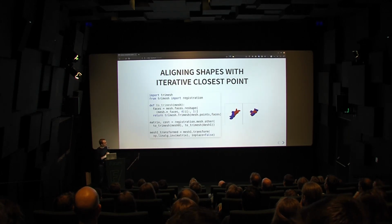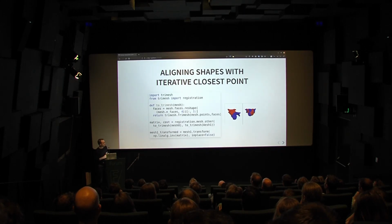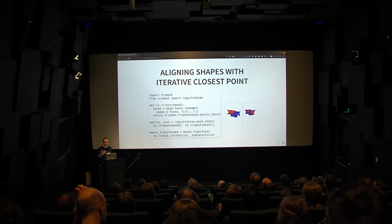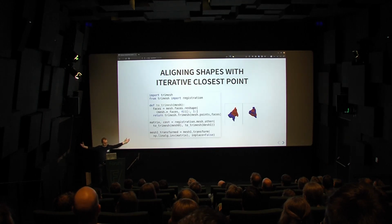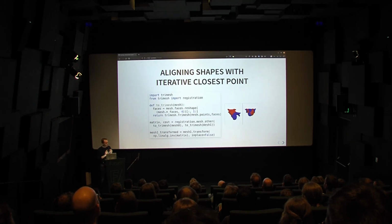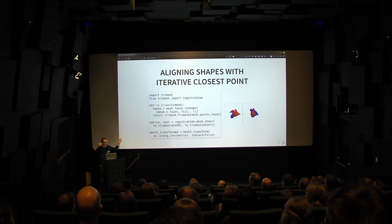In trimesh, there is a very interesting function, for example, called iterative closest point, or they also call it mesh other in the module registration. What that function lets you do is take two different shapes and find the best alignment of the shapes, so that the Euclidean distance between the shapes is minimized. And of course, that matters to us because we don't want to only move everything to the center as we did in the previous example, but we also want to rotate it such that we can start to compare the arteries, so that the arteries are roughly at the same position.